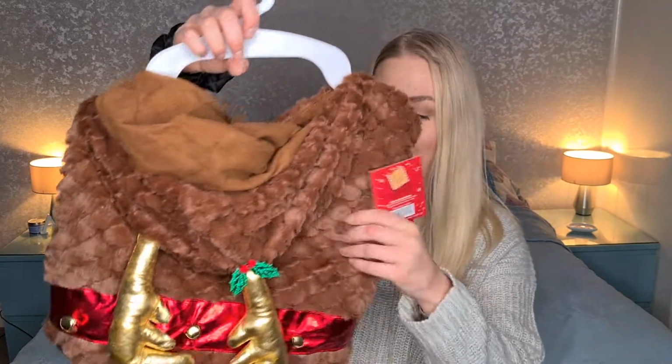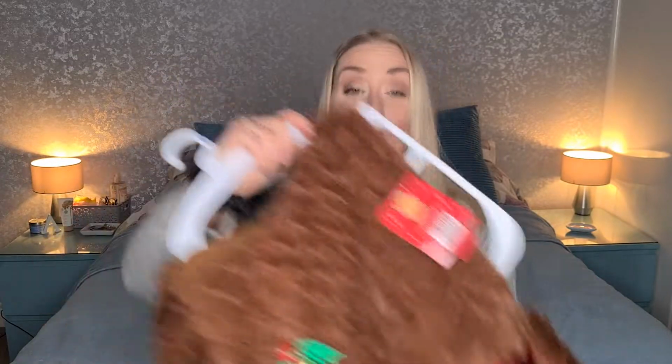Okay, and the last thing that I got for Jake, Chris wasn't impressed, but he said I could get it. I've got him a Christmas outfit. I know I've already got him a Christmas jumper, but I couldn't resist this. It's to make him look like a little reindeer. It's got a hood that'll go over his head, and there's little antlers in it. I just thought they were really cute. And then it's got jingly bells on there and it'll strap around him. I'll put a picture of this on my Instagram when I do eventually get around to it.